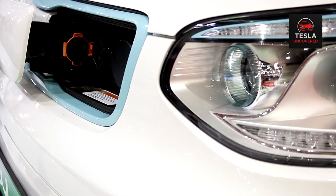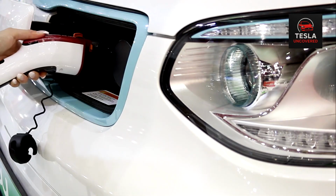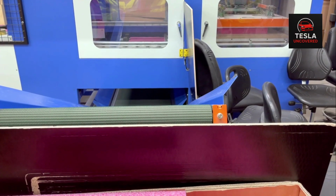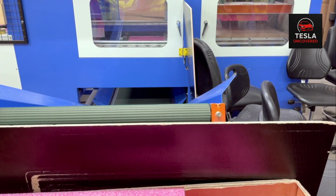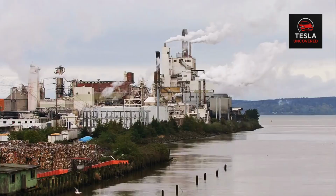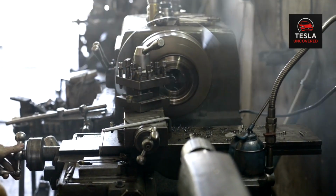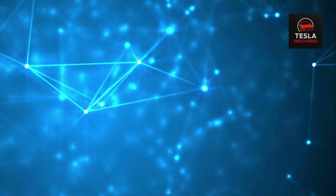And as they push the limits of what's possible, it's clear. Tesla isn't just leading the EV revolution. They're redefining the very concept of what a factory is and what it can achieve. This is more than a factory tour. This is a glimpse into the future of global manufacturing. Welcome to Tesla's world.